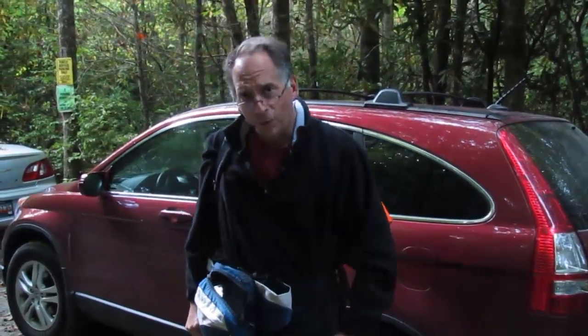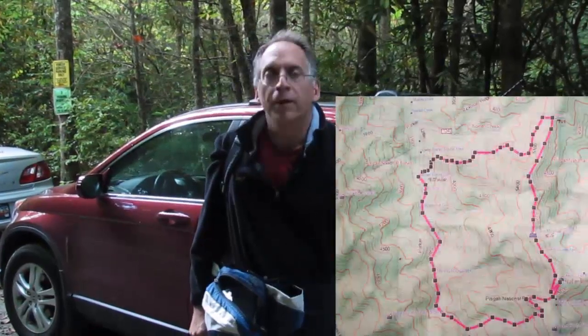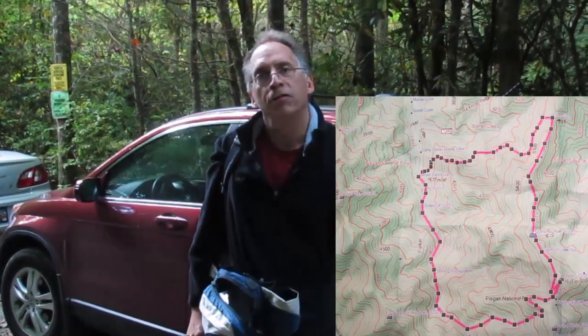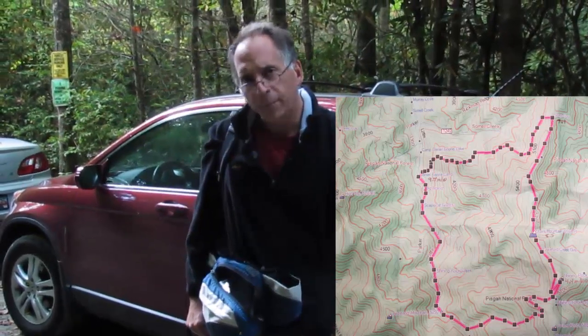Today we're back in Shining Rock Wilderness. It's October 2nd, 2013, and it's 8:48 in the morning, and we're going to do our 9.6, I think it is, mile loop from Camp Daniel Boone to Shining Rock, up through Stairs Mountain and the Narrows to Deep Gap, and back to Camp Daniel Boone. And it should be a good hike. We've got some great weather, and we've got a few surprises today.